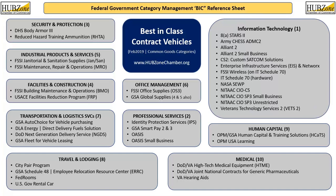Keep in mind as we move forward, there are two ways of looking at category management, spend under management, or best in class. From the buyer's perspective, that's the government, or from the seller's perspective, that's us contractors. If you work for the buyer, then you need to learn all the intricacies about category management, SUM, and BIC. But if you work for a seller, then you really only need to know which vehicles the government prefers to buy off of and how you can be on those vehicles.